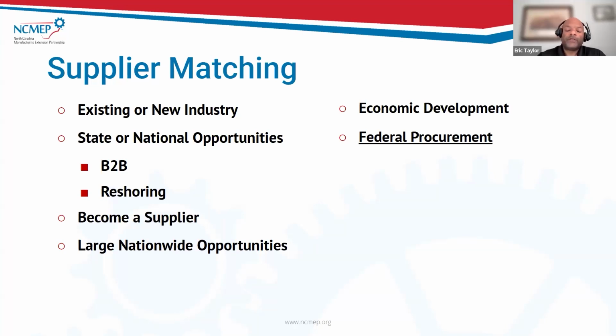Becoming a supplier is not very hard. Just get in contact with us so we know you're there. We put you on the Manufacturing North Carolina site. We also will make sure you're in Salesforce. And the biggest thing we need is to make sure we have a good contact with your organization.